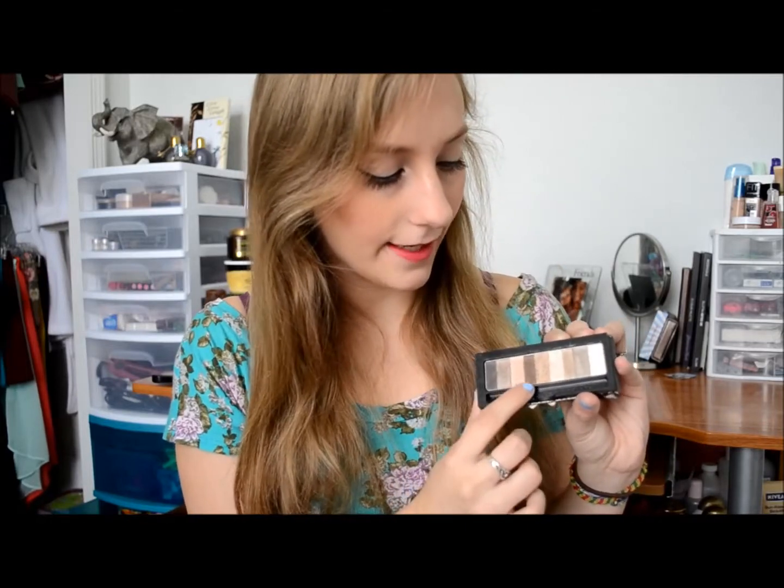And it just has all these nice colors. It has dark colors, highlighter shades, lid shades, and you're like, okay, it looks like it could be really good for just doing a really nude eye. And it does not. It is not good at all. I was not impressed by this product.